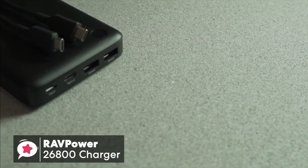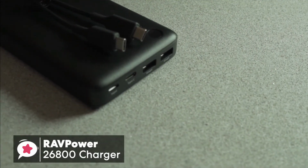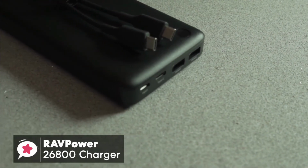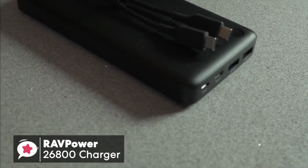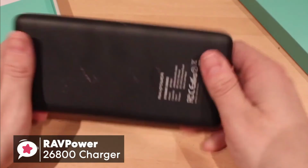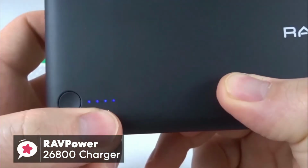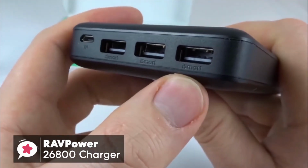A quick note regarding the battery: it doesn't come with a USB-C adapter to replace its charge. However, you can use the one that's provided by Apple or a third-party charger from Google or others that will work perfectly well. To conclude, if you're looking for a portable battery with lots of extra power to spare, then this RAV Power 26800 portable charger is certainly one worth taking a look at.